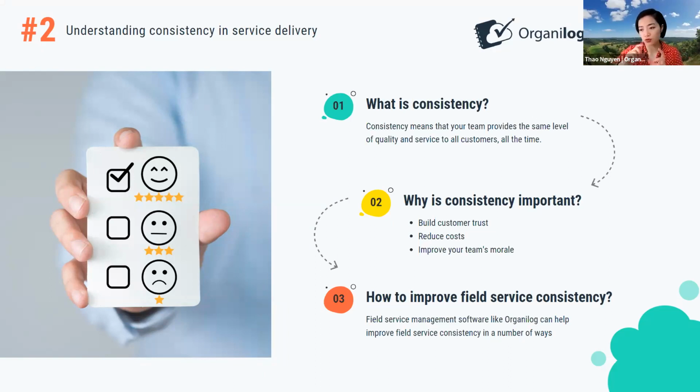So just to sum up, when you have a consistent quality in your service delivery, it can help you to increase, for sure, customer loyalty and retention, in a way that when the customers order or book a service from you, they know exactly what they're going to receive, and that makes them come back to you. It can be very easy to understand, but it's also very hard to achieve.